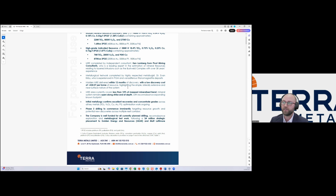really highlights the low cost of discovery, low cost of resource definition, resource upgrade, and also the metallurgical simplicity that has allowed us to get to this stage with such a small investment at such a low cost. And we expect that cost will go down over time because we've learned a lot about the deposit and how we explore these types of deposits on the project. Exploration was much more expensive when we started because we were still learning. So we anticipate that cost per tonne of resource moving forward to go down significantly.